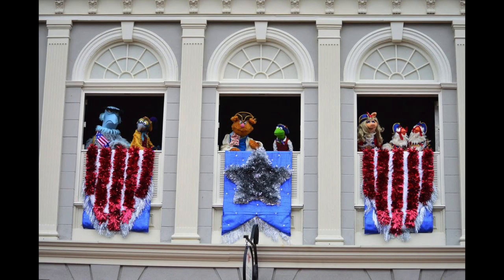Now this does kind of happen every year around the end of the fiscal year here in September, where they try to mess with budgets. But the hardest cut, at least to my heart, are two, and that is the Muppets Present Great Moments in American History, the puppet show featuring the Muppets, of course, that was in Liberty Square. I just love the Muppets.